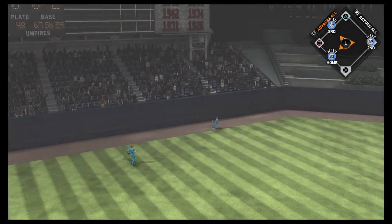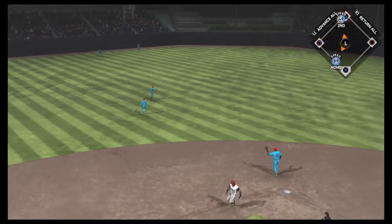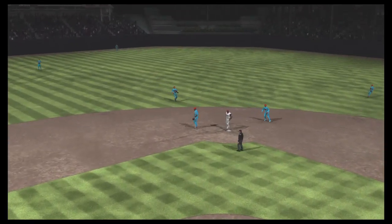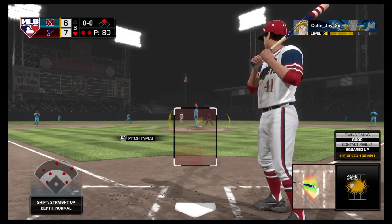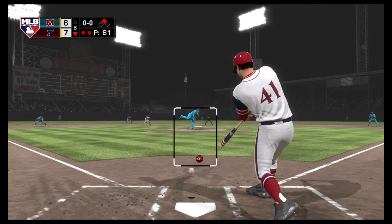And that ball gets down out near the wall and should be extra bases. The relay. In to score is the runner from first. Now a 7-6 game. And now he's able to scramble back to second safely as they take the lead with 2 runs scoring on the play. Matthews.